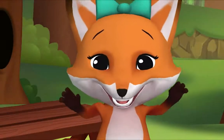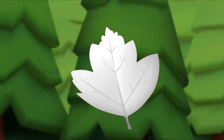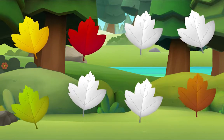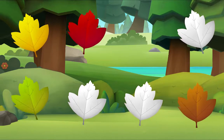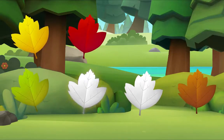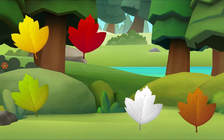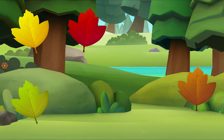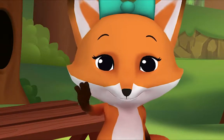I'm crunching leaves, but only white leaves. I see one. Let's look for more. Let's look for one more. Do you see it? There it is! We did it! Yay! See you!